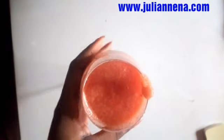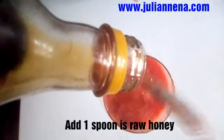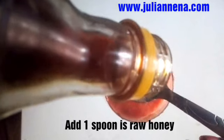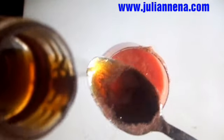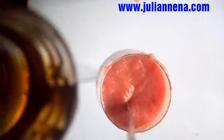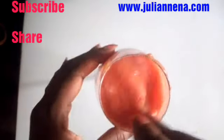So pour it inside a glass. We use it to drink. Once you have poured it inside the glass, add 1 spoon of raw honey. Raw honey works effectively in making them stick around, come closer, be with you, and those side chicks won't be able to see him again. So add 1 spoon of raw honey to the 2 ingredients we just blended.